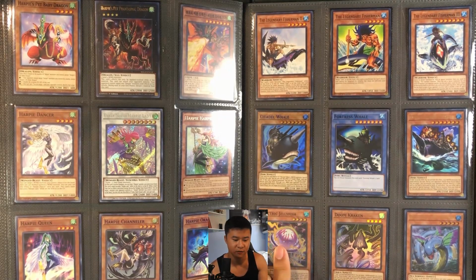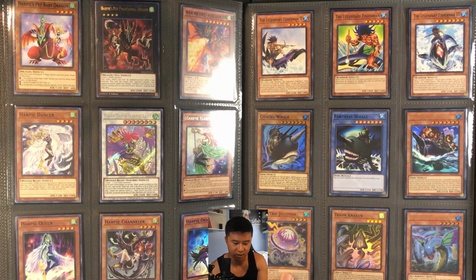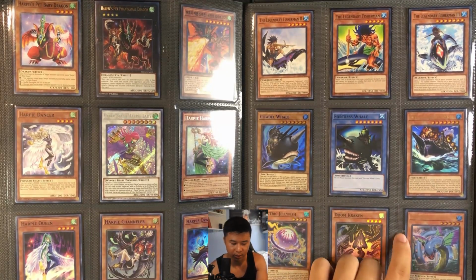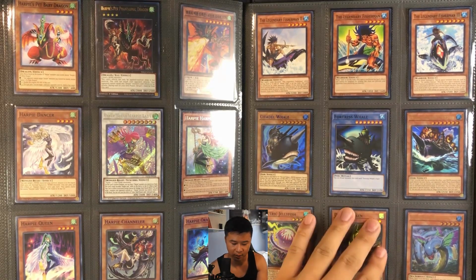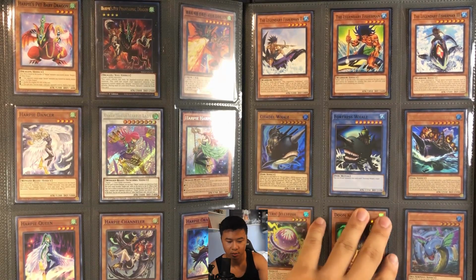We've always had a jellyfish, but now it's an electric jellyfish. We never had a Kraken as a playable card. Now we do. And then we did have a Karyushin that was a vanilla card, but now we have an effect monster of him, which is okay.